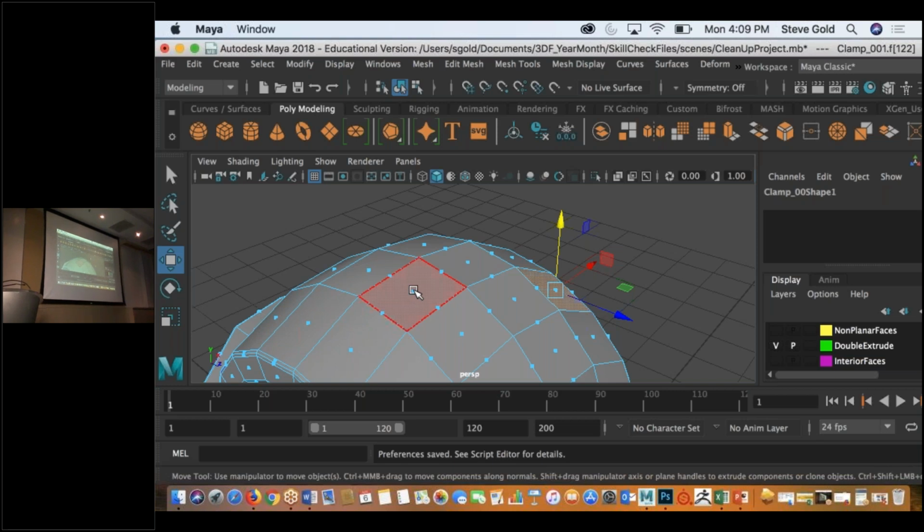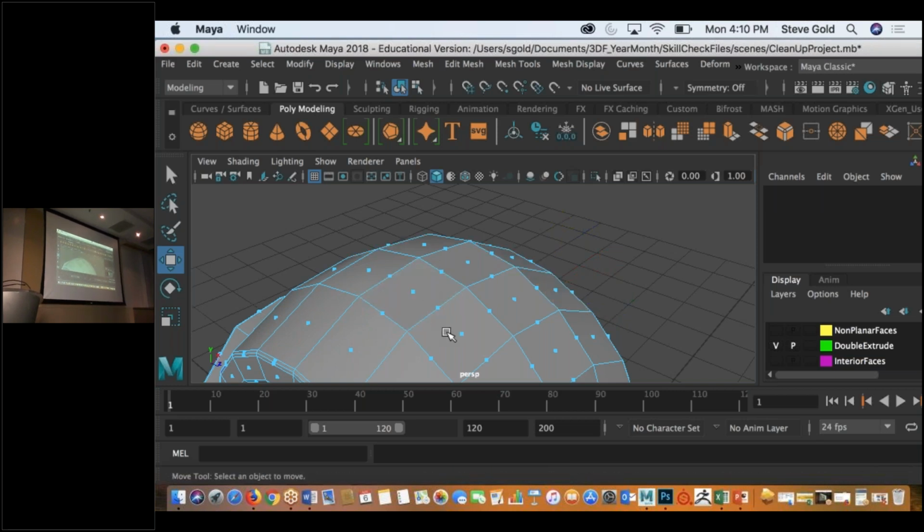Does that make sense? Okay. So when I look at this, I see, oh yeah, dot in the middle, dot in the middle, dot in the middle, but I also see dots on edges. So again, the first giveaway that I've done something terrible when I did my extrusion.